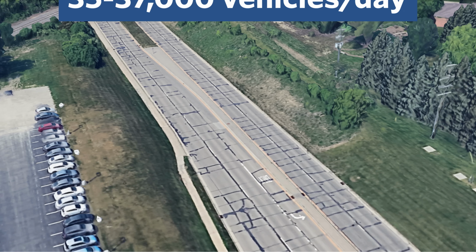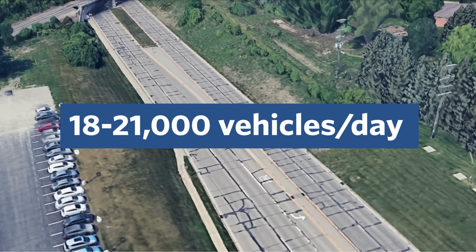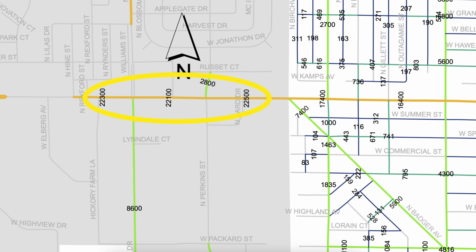The great thing about knowing the traffic count is we can determine if the road is overbuilt, meaning that there are too many lanes for the amount of cars that go by there. A 4-lane roadway with turn lanes has a capacity for about 35 to 37,000 vehicles per day. If we wanted to eliminate a lane in each direction, that roadway would have a capacity of about 18 to 21,000 vehicles per day. That number is just under our traffic number, suggesting that we'd have a pretty congested road if we eliminated those lanes.